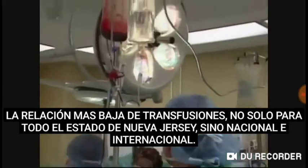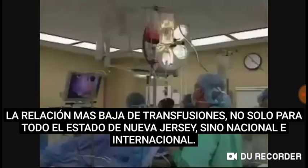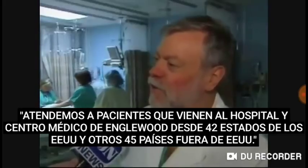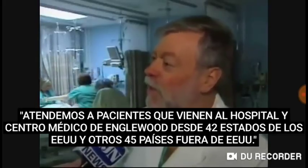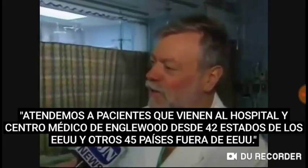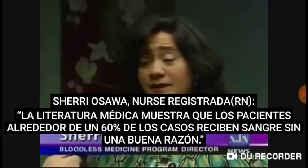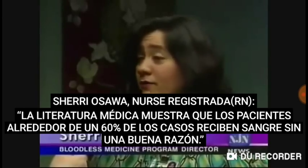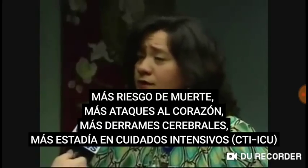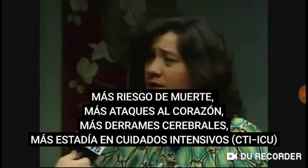The lowest transfusion rates, not just in New Jersey, but nationally and internationally. We've had patients come from 42 states in the United States to get care at Englewood Hospital Medical Center, and we've had patients coming from 45 nations outside the United States to get care here too. Medical literature shows that about 60% of the time, patients receive blood for no good reason. Transfused blood, according to Ozawa, can lead to serious complications, increased risk of death, increased heart attacks, increased strokes.